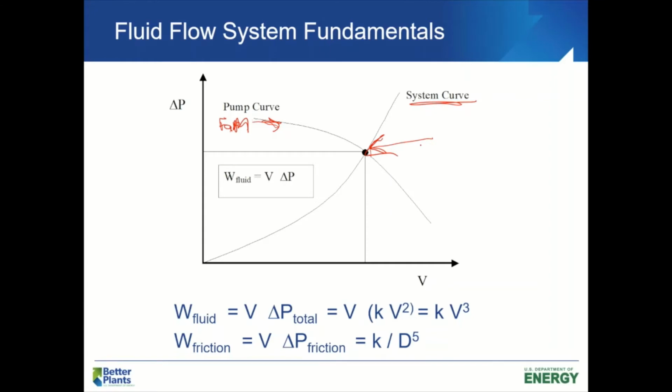This is powerful because it lets us start to do some of the math, and it's a different way of visualizing and understanding what our fluid power is. Because I have the equation here. If you remember from those previous slides, what it boils down to is that volume flow rate times the pressure difference is our fluid work. So it's that square underneath the curve here. These pump and fan curves and system curves really help us better understand where we're working in the system and how to move around in the system.